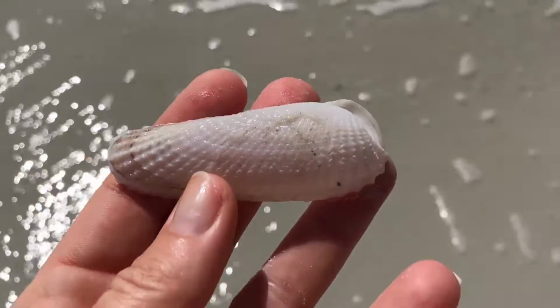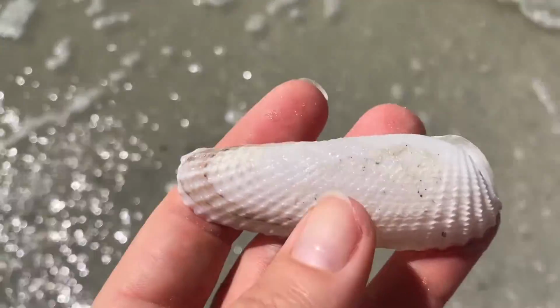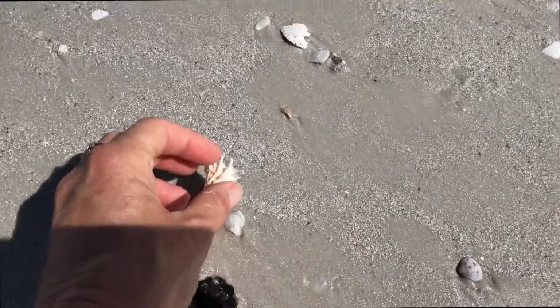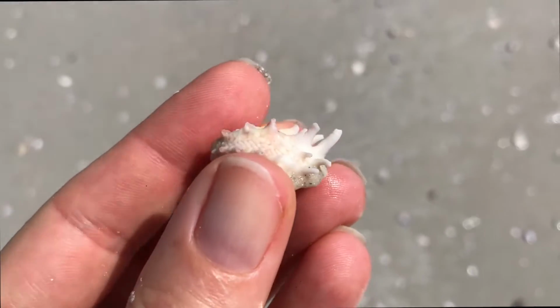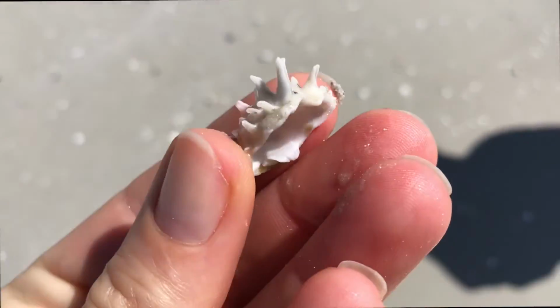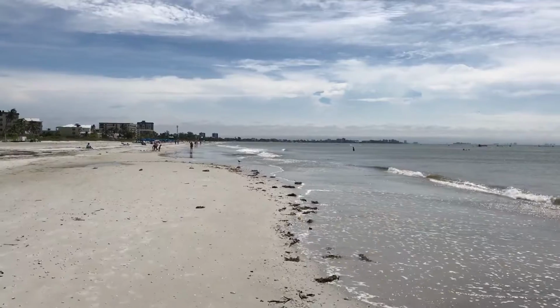Nice. Let's see if any of that stuff is gonna wash off. We'll just take a quick rinse. Looks the same, so that's okay. Maybe some bleach will help. I love these spiky guys. The spikier the better. This is a spiny jewel box. I just think these guys are so cool.